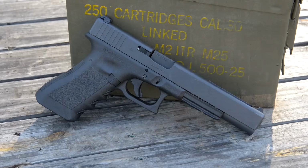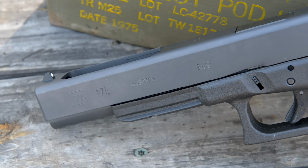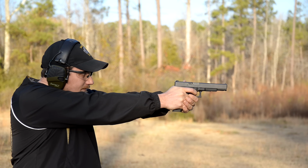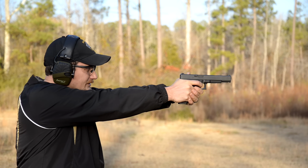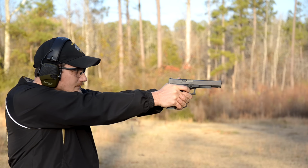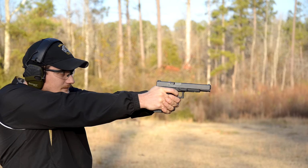Well, as I said, this is a Glock 17L, so it's a long slide 9mm Glock 17. This is a really neat gun, and I actually didn't know that they were even being produced anymore. They brought it out in 1988, I think. They discontinued it in '98, and since then they've made very small limited runs of this particular handgun. And this is the longest and largest 9mm that Glock produces.